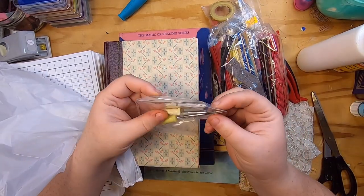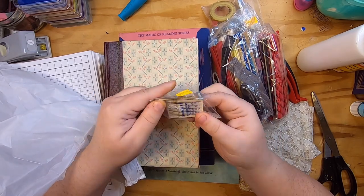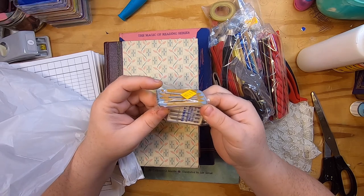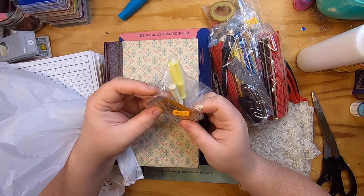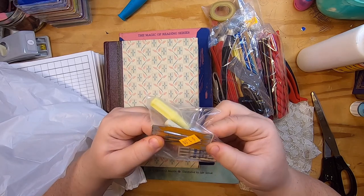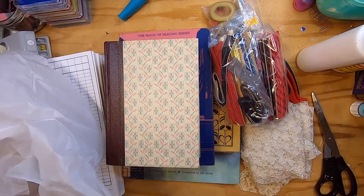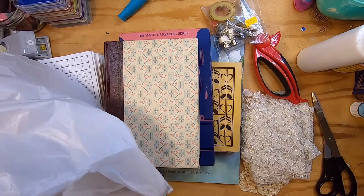And this one again has these tiny screwdrivers, but also needles in it, including some Schmetz ballpoint needles, so I can use those on one of my machines. These other ones, I'm not even sure what kind they are, but they're neat. So that's that stuff.